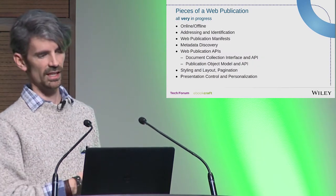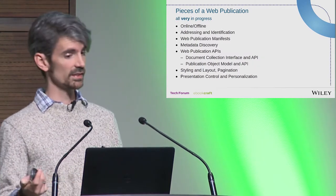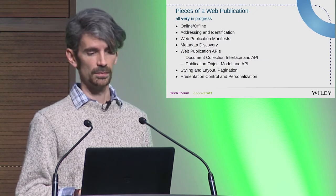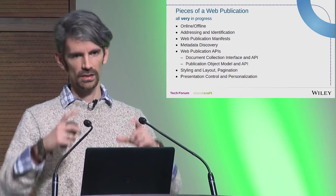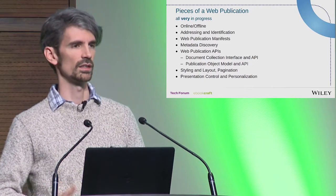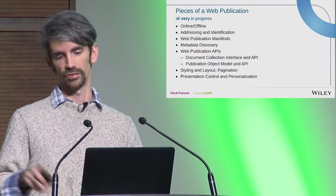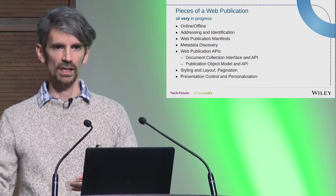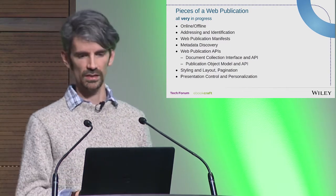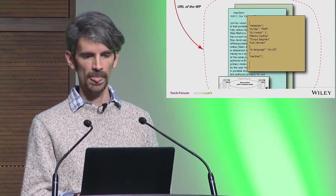And then, of course, styling, layout, and pagination, and how that affects printing these things as well. And then the control of personalization data offline when you're doing a choose your own adventure and you're going to call yourself whatever in this RPG. And as you read the book, that keeps going. And there was talk of that in some other slides yesterday.